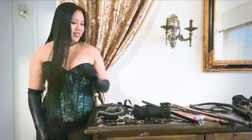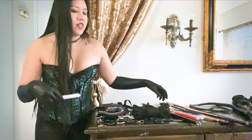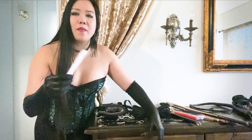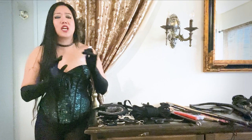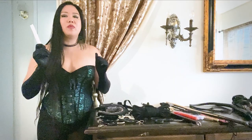As we move into more sensory stuff, these are wax candles. Yes, you burn them and you lift it at least 4 feet to start and drip along skin. Be sure that you have something to cover the ground because you are going to get messy with these. But if you like temperature play, you can also contrast this with ice.